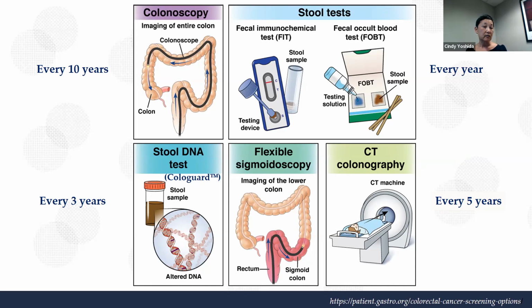There's the stool DNA test, or the Cologuard test. And then there's also a flexible sigmoidoscopy. That's only a screening of the lower third of the colon. Flexible sigmoidoscopy has really gone out of favor in the United States because it's only looking at about a third of the colon, so it's not done very much. And we in the GI world like to equate a flexible sigmoidoscopy to doing a mammogram on one breast, right? You wouldn't do just part of your breast cancer screening by looking at one breast. It's important to look at the entire thing. The other tests all look at the entire colon. And finally, the last test is a CT colonography. A CT colonography is just that, a CAT scan, and we'll talk a little bit more about that.